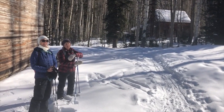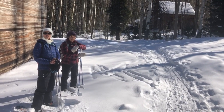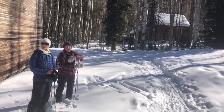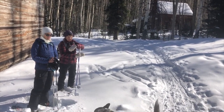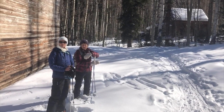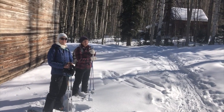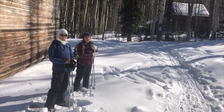Okay, so we're almost back to where Ruthless parked. Ironton. Okay, we're at Ironton, and we came down, and we have company? Hi, dog. We came down several hundred feet, and we are probably about 3.5 or so miles.